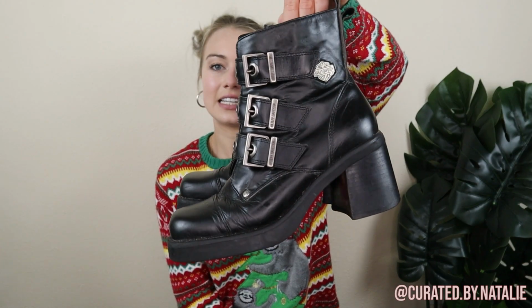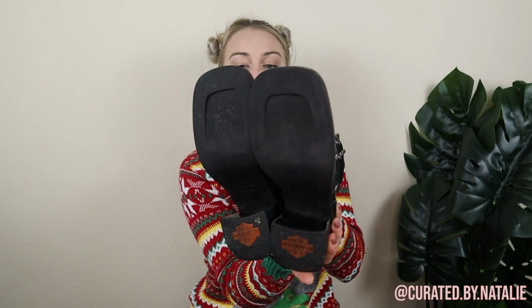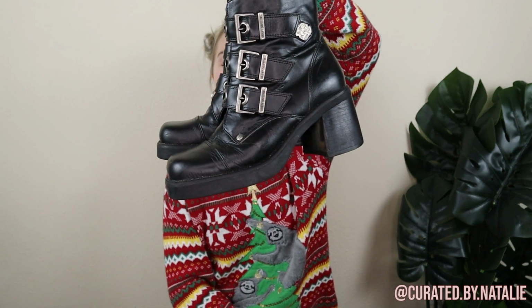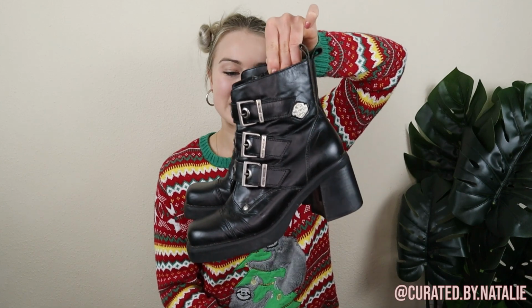So these are a size 6.5 and they're in great condition. The leather's in great condition, the soles are in great condition, and they're just the cutest pair of boots ever. I am so jealous of whoever has a size 6.5 foot because you can rock these. They're just perfect. I feel like I'll use my profit to buy a pair for myself, same with the UFUs. I want these shoes so bad.